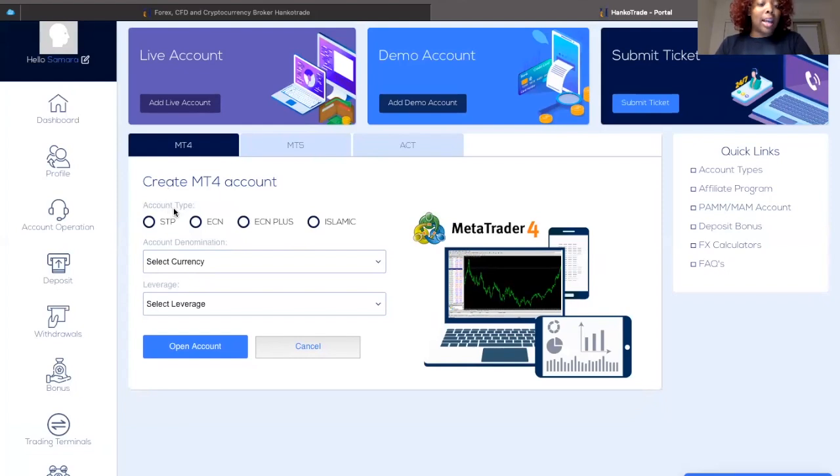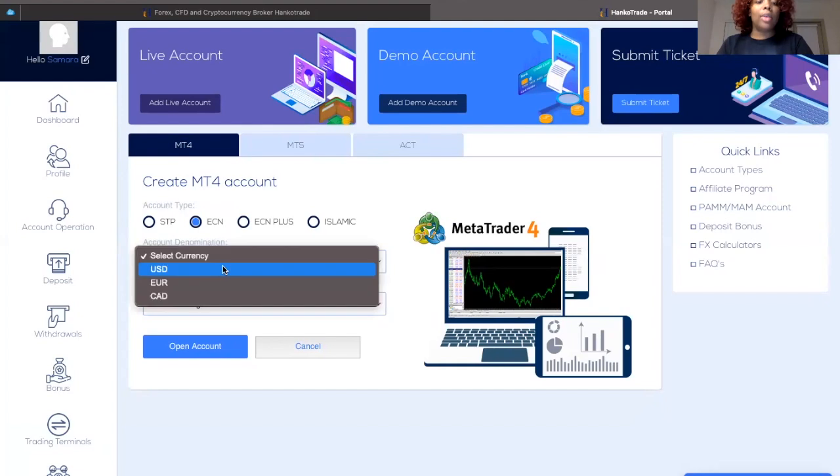Guys, you already know what account type you'll be going with. It just depends on the amount of money that you actually want to put into your account. So of course, I always say you want to deposit at least 100 or more. We're going to go ahead with that ECN. You want to go ahead and click that currency.